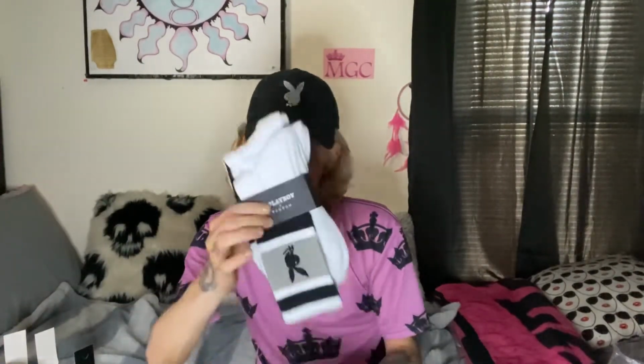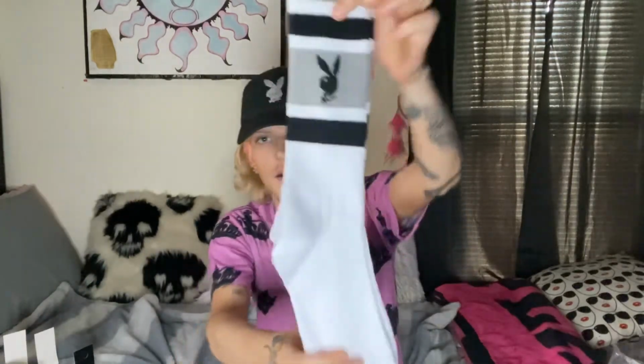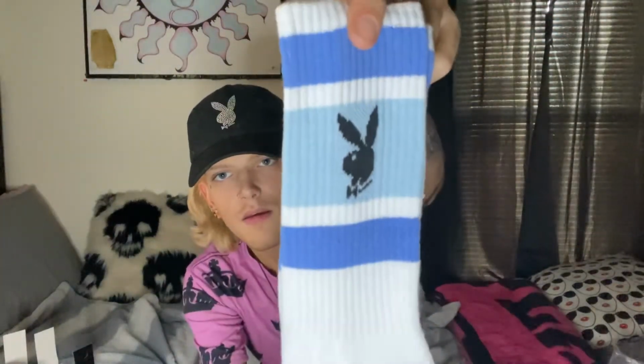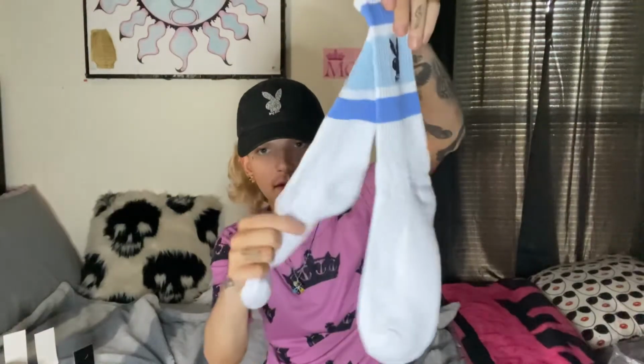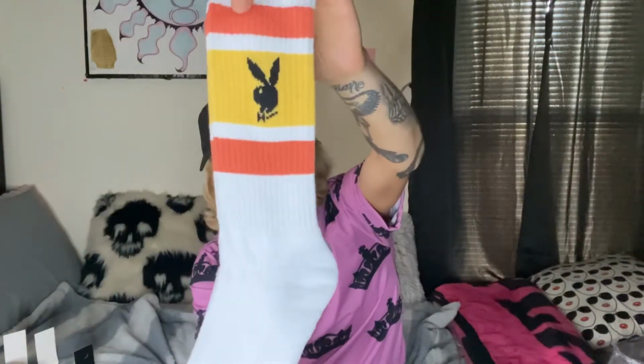And then these are the socks. So let's open these up. So the first pair is black. Cute, cute. Blue. And these are pretty good. These are like thick. Oh wow, these are like really thick. Good quality socks. And then yellow, orange. Love it.